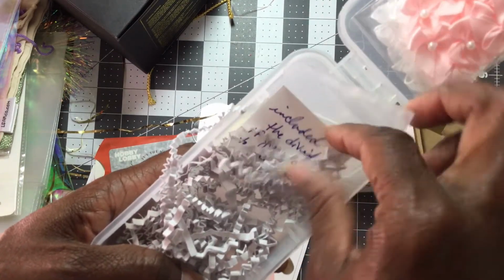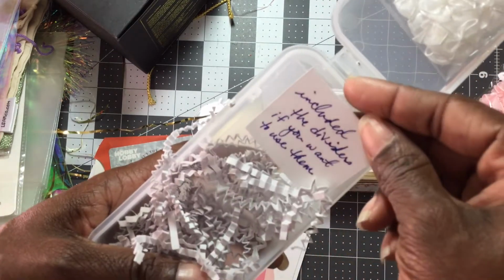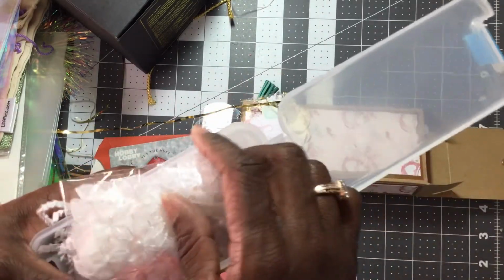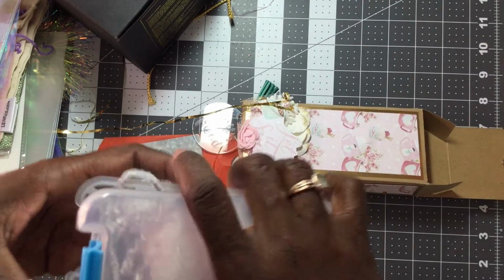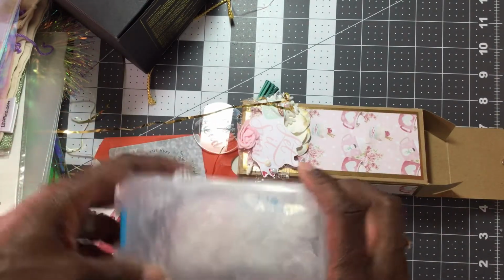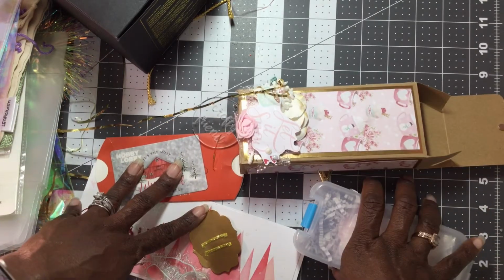Let's see. Oh, she put me a note. She included the dividers in case I want to use them. You are so thoughtful. My Lord. Thank you, Robin. Oh, Lord. You have definitely spoiled me. And I so, so very much appreciate it.